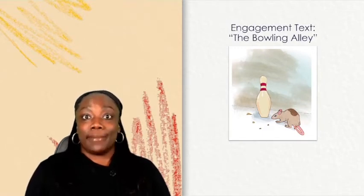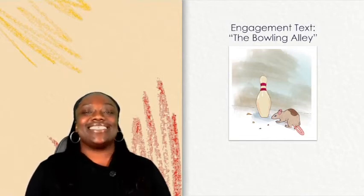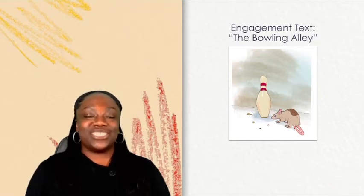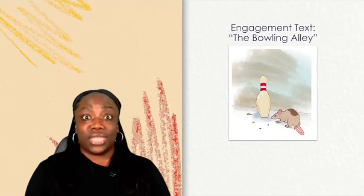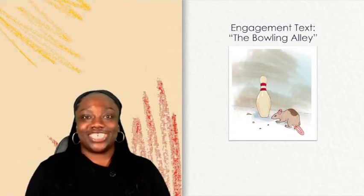The last one wobbles back and forth. Will it tip over? Yes. The 5th pin tips over. Chip is the winner. I will practice and I will beat you next time. Now that we have our own bowling alley, we can play whenever we want, says Josh.